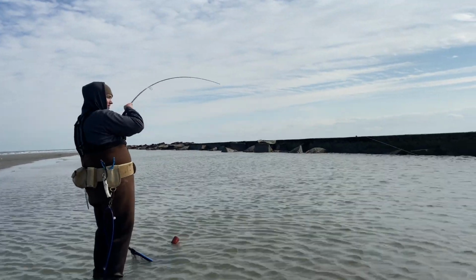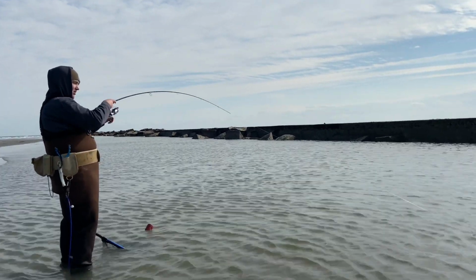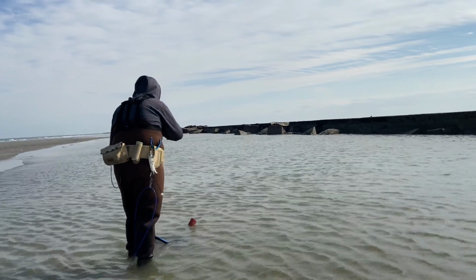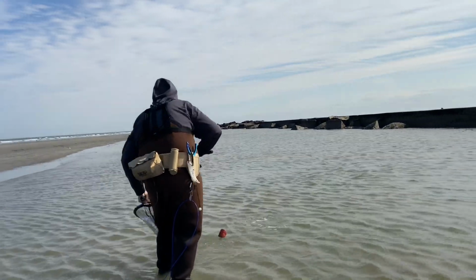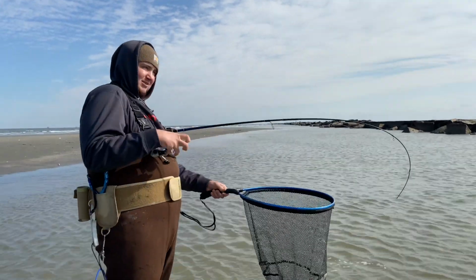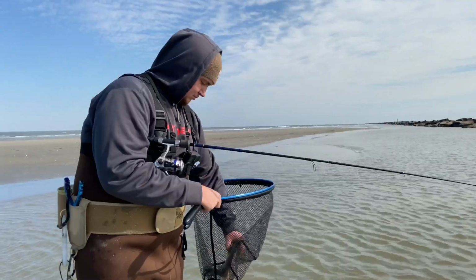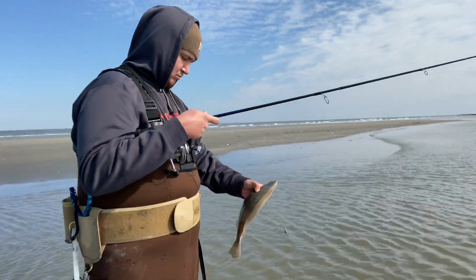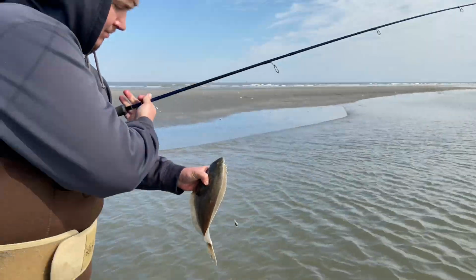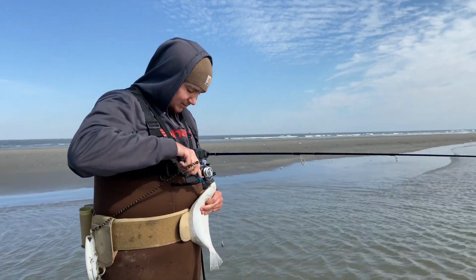Got it. Maybe this is nothing. Oh no, it's a fish. Probably little, it feels little, and I'm using a little rod. Oh no, it's a flounder. Little bitty one. Not a keeper, but that's a good sign. I guess we're gonna fish here for a little bit more before we make our way down. There he is, probably about 13 inches. I'm gonna unhook him here, let him go, and then we're gonna keep fishing this because that's a pretty good sign.